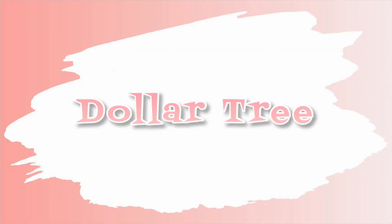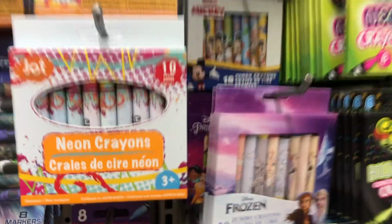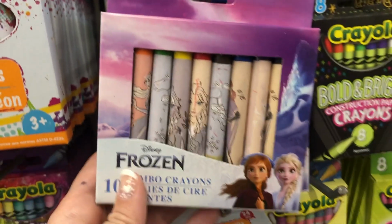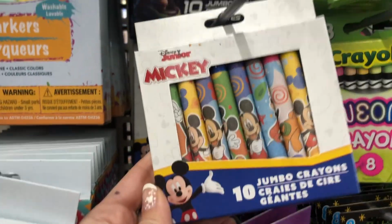And would it even be a Disney prep video if you didn't go to the Dollar Tree? We are headed here for some crayons. They have a myriad of different kinds of crayons here. And of course, it's just added magic to get either princess or Mickey ones. So we're picking up some Mickey crayons for our road trip down. They also have Buzz Lightyear, sometimes Star Wars. So just keep an eye out for those fun crayons.